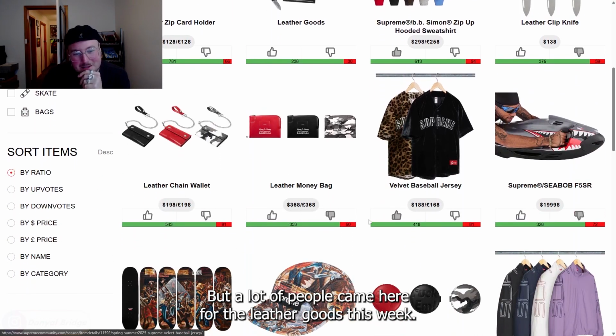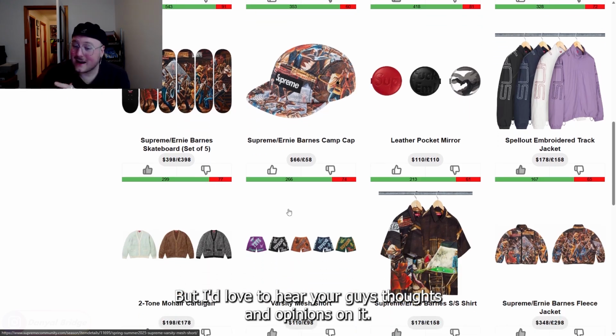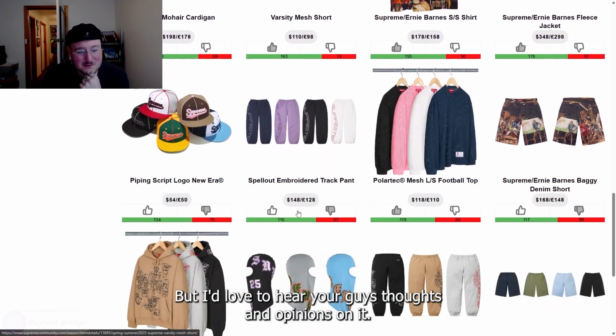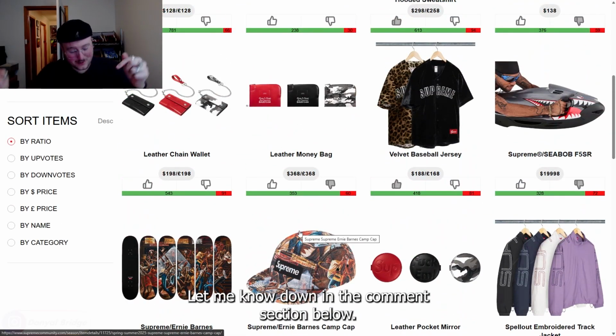But a lot of people came here for the leather goods this week. Not for me. Definitely the artwork collaborative pieces are for me. That's what I would want. But I'd love to hear your guys' thoughts and opinions on it. Week 10, was it a hit? Was it a miss? Let me know down in that comment section below.